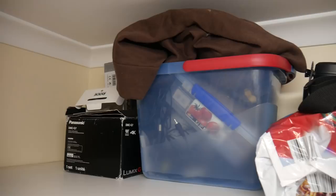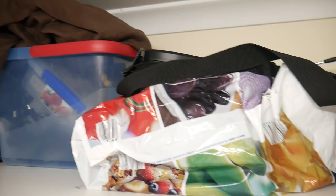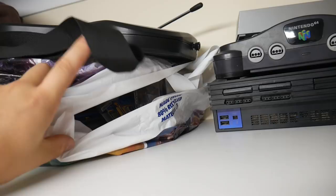There's all sorts of stuff in here. That's my old camera box, as well as my... Oh, actually, that might be... Yeah, that's my current camera box. I think there's Yu-Gi-Oh cards in there. I don't know what's in that brown sack. But in this bag... Yeah, okay, there you go. There's Pokemon cards and stuff like that.